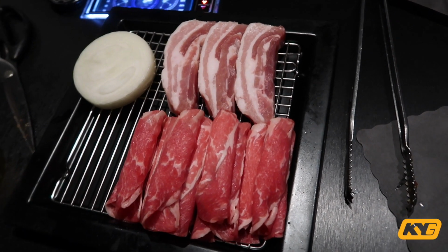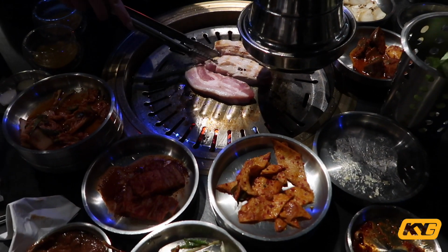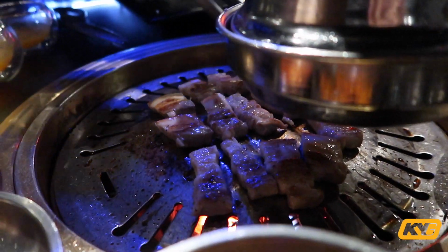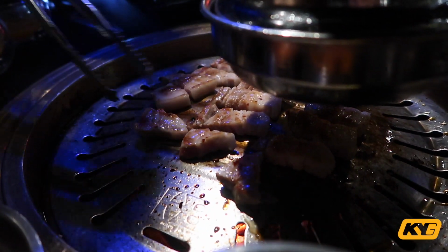Other than the beef combo, we also got a set of pork belly. We're on to the last thing we ordered, which is the pork belly. I want to first try it with just the pork belly and see how it tastes. Pork belly, I really like it with the bean paste.